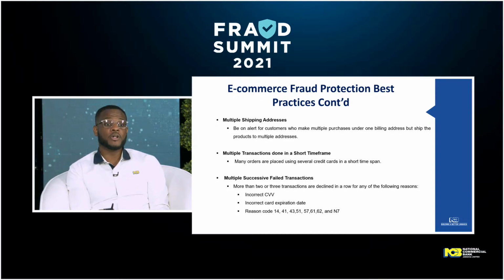And even worse, multiple successive failed transactions. If you take away nothing from this presentation, ensure that in the back end of the e-commerce platform, whichever NCB powered e-commerce platform you're using, whether it's Figaro or the others, you log in to the back end and check for successive declined transactions, whether for incorrect CVV or incorrect expiry date. And look out for these reason codes. Once you see multiple transactions being declined with reason codes 14, 41, 43, 51, 57, 61, 62, and N7, that is definitely a red flag. So if you see 2 or 3 or more transactions being declined in quick succession for these, I would advise you to reach out to the financial institution for assistance.